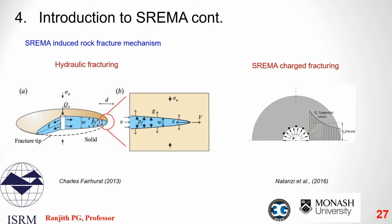Compared to hydraulic fracturing, SREMA charging produces multiple radial fractures surrounding the injection well. SREMA predominantly causes tensile failure due to the hoop stress developed around the injection wells. The expansive pressure generated by SREMA in a borehole develops compressive stresses in the radial direction and tensile stresses tangential to the borehole. When the tensile hoop stress exceeds the tensile strength of the rock, a fracture is created.